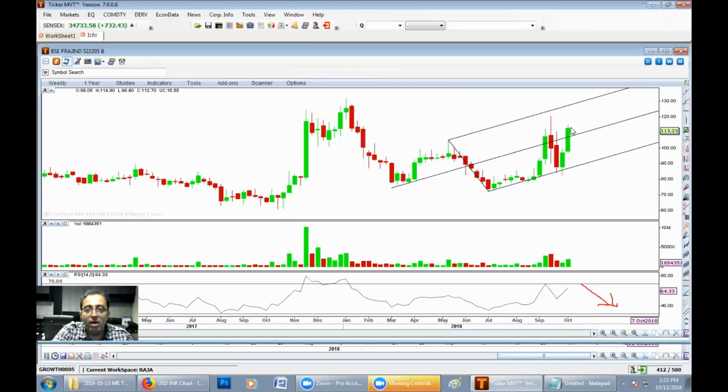So any move above 114 would look at taking the prices towards the 130 zone. So a strong move which you can envisage in Praj Industry, and the volumes you can see here have been showing some strong participation. With the participation being strong, you could expect this kind of move to emerge.